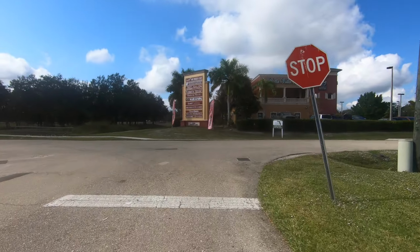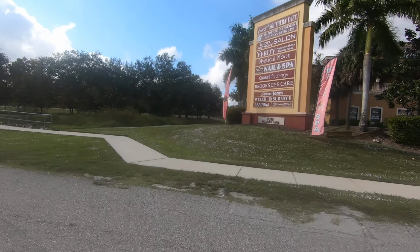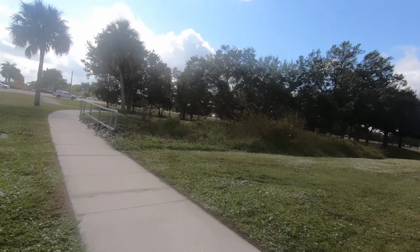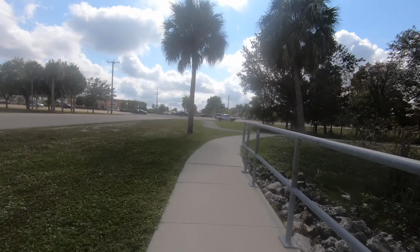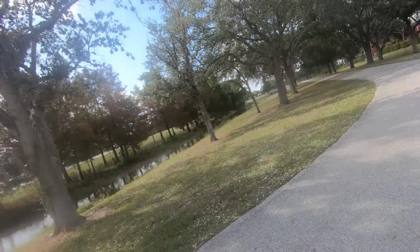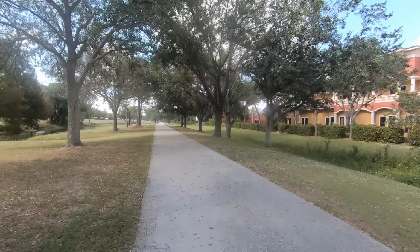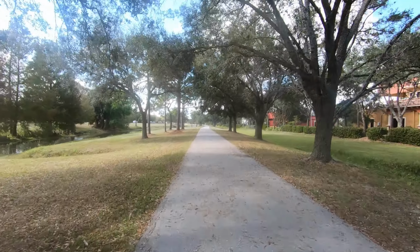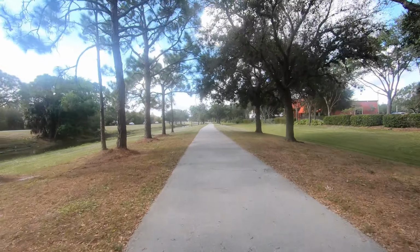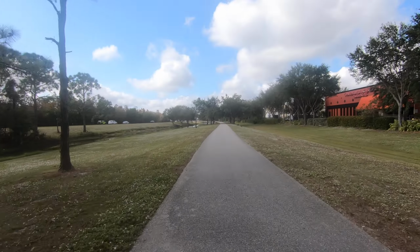Okay, since we're out in the real world, we are paying attention to stop signs and such. There's a couple bumps coming on this little stretch here. We'll do our best to avoid them. One of these days we're going to bring orange spray paint and spray paint them. There's one of them. There's two of them. Oh, that wasn't too bad.